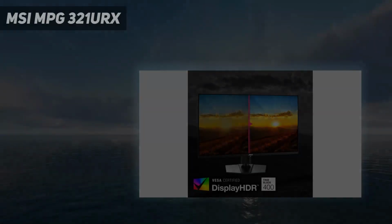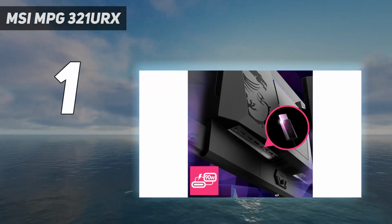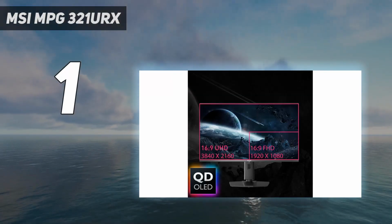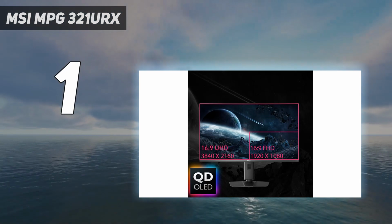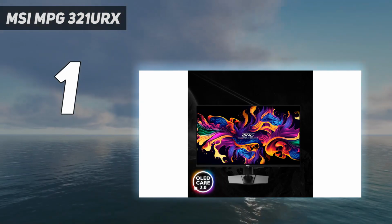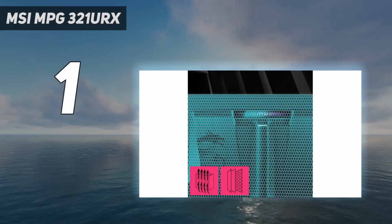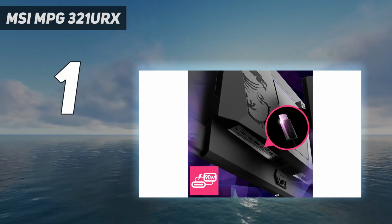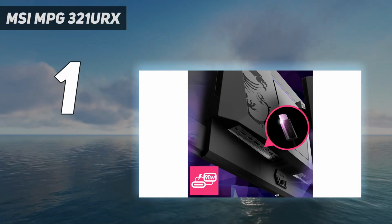And number 1. MSI MPG 321URX. When it comes to the best gaming monitor, we're finally in a place where we can recommend OLED displays. They've been the best for a while now, but the price has often been a holdback, despite the incredible benefits of the tech. The MSI MPG 321URX is simply the best gaming monitor you can buy right now, by virtue of the fact that it uses the same panel as some of our OLED favorites, but comes in a lot cheaper.